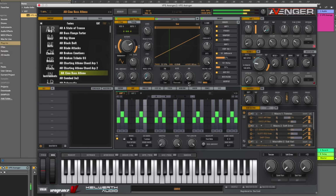Number 3, Avenger by Vengeance Sound. This monstrous top-of-the-line synth is the first instrument released by plugin and soundware legends Vengeance Sound. The word ambitious doesn't even begin to describe Avenger.